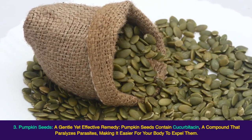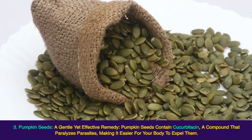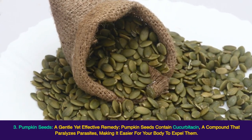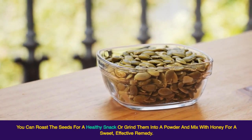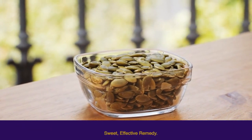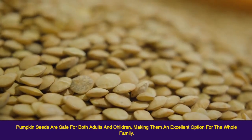3. Pumpkin seeds, a gentle yet effective remedy. Pumpkin seeds contain cucurbitacin, a compound that paralyzes parasites, making it easier for your body to expel them. You can roast the seeds for a healthy snack or grind them into a powder and mix with honey for a sweet, effective remedy. Pumpkin seeds are safe for both adults and children, making them an excellent option for the whole family.